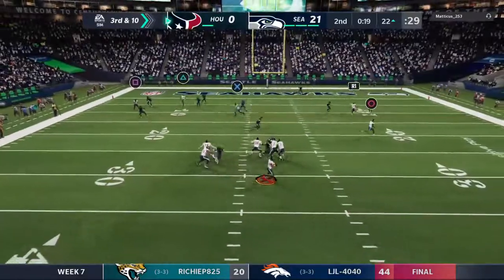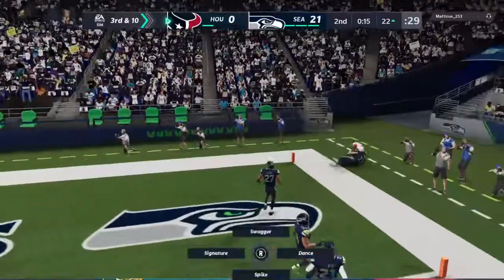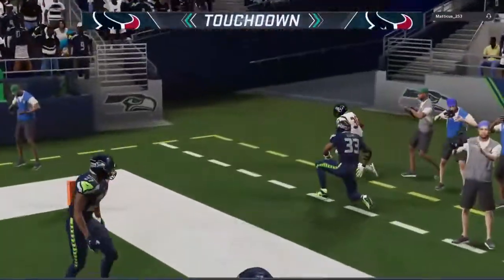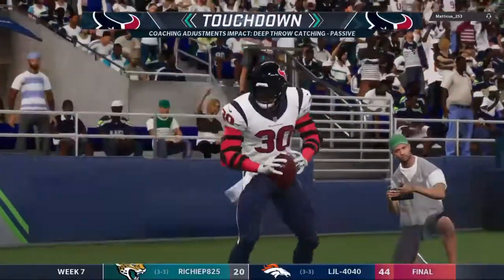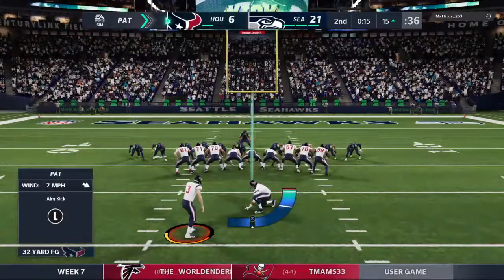Operating from the gun, Watson. Escaping the pressure right. Going to throw deep for the end zone. And that is caught. Touchdown, Texans. A great effort there as the first half is winding down.